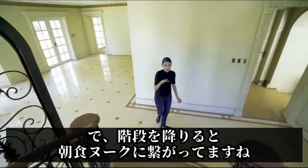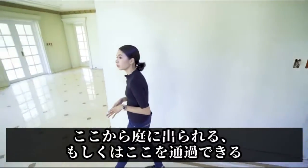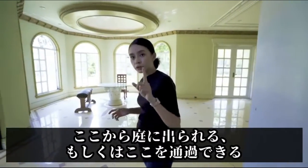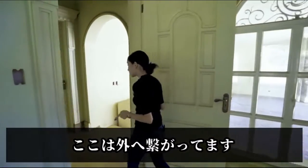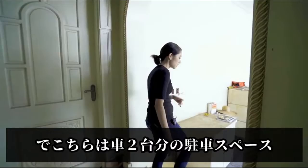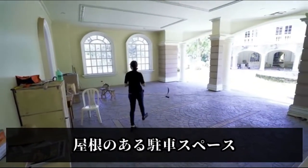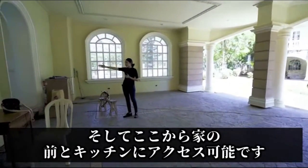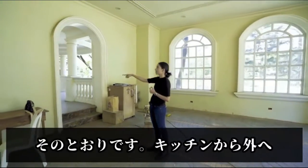Okay, so the bottom of this stair leads to the breakfast nook. So from here, we can actually go out to the garden or go through here. Okay, so this one leads outside. Ito yung isang door that leads to the kitchen. And this one leads to your 2-car port. So 2 covered carports. So from here, you have access to the front of the house as well as the kitchen. Lumabas yata tayo dito kanina, that's right, from the kitchen and then out.